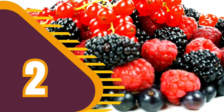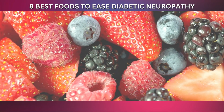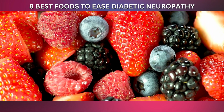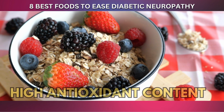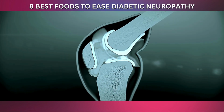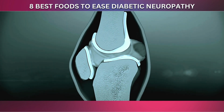Taking the second spot on our list are berries, particularly blueberries and raspberries. These small fruits are more than just sweet and flavorful, they are immensely beneficial for individuals with diabetic neuropathy. The key to their health benefits lies in their high antioxidant content. Antioxidants are crucial in fighting inflammation, a common factor that can exacerbate the symptoms of neuropathy.